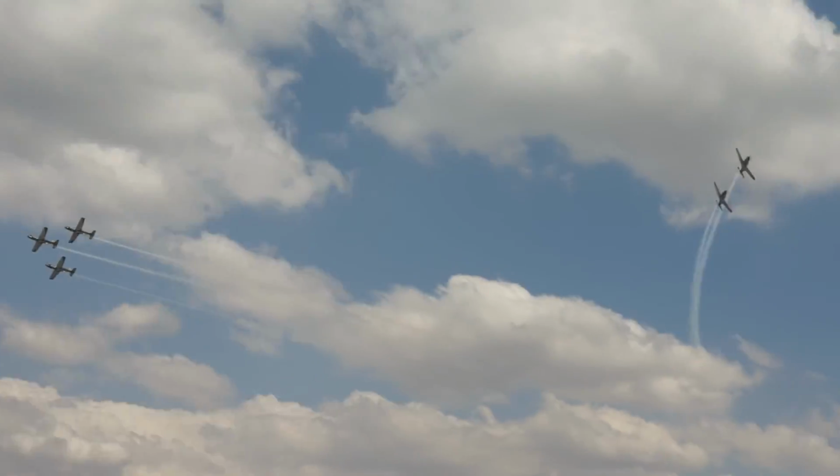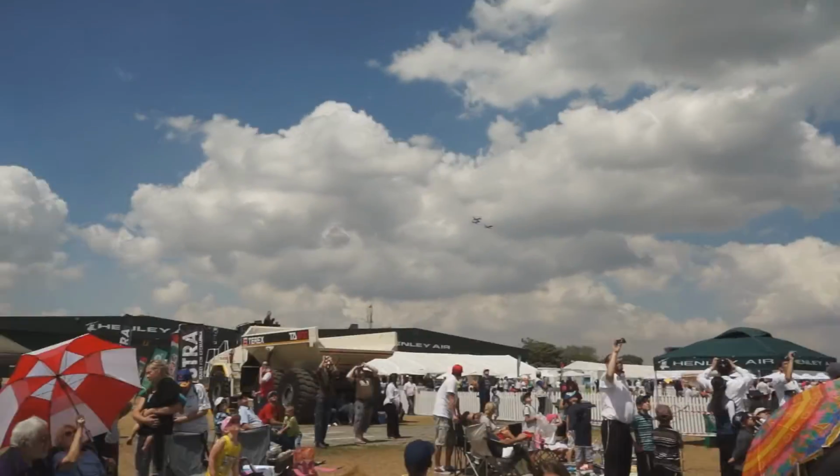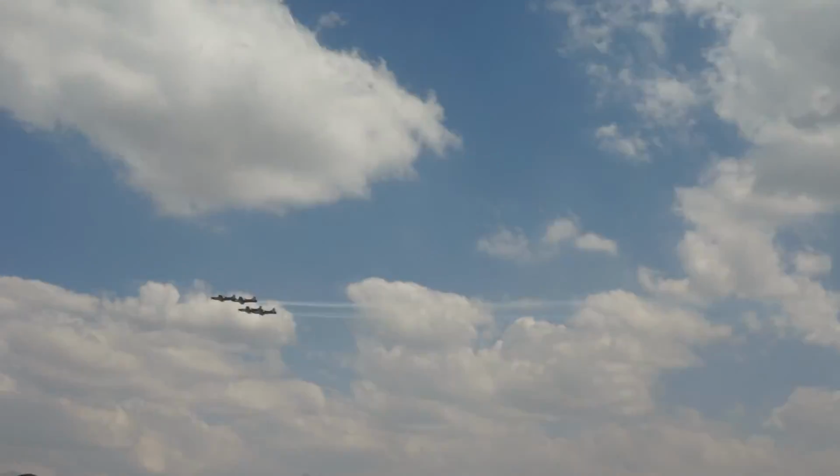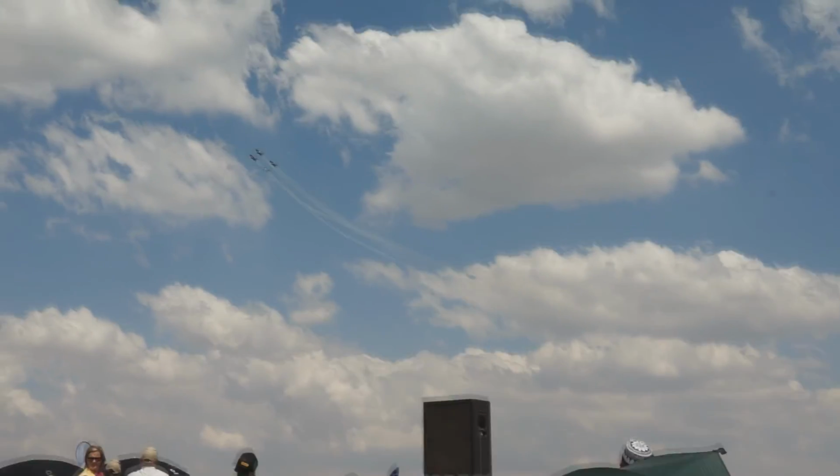3 ships, smoke off, go. Let's stay with the 2 ship. Line Falcons down. Bo Scarter leading his team here today.